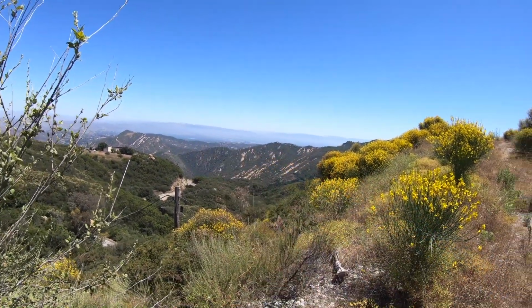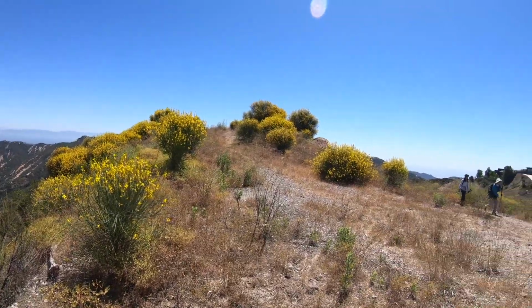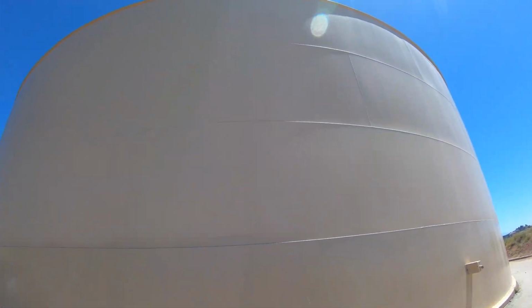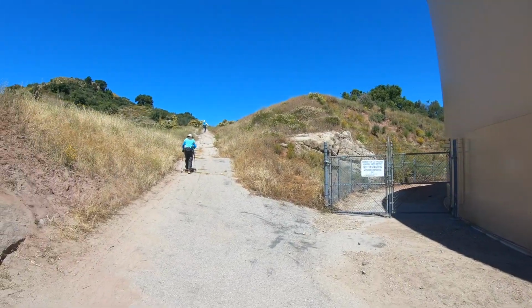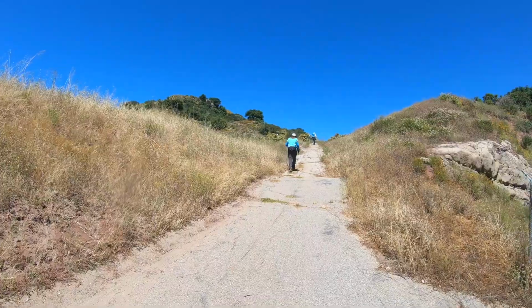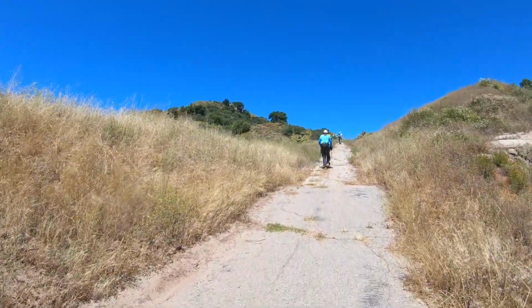So pretty cool. Beautiful day for a hike out here, not a cloud in the sky. Here's an up close look at this huge water tank here. And then we're gonna head on up this way and see where this takes us. I think we're gonna have a break when we get up top of that mountain up there.